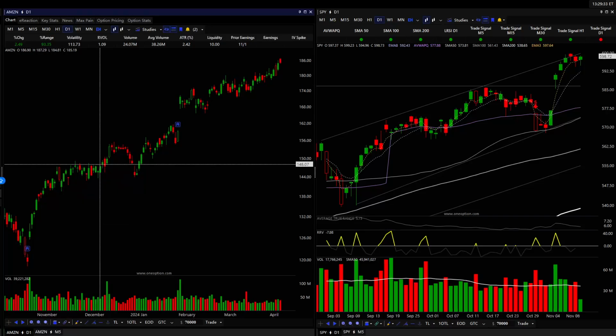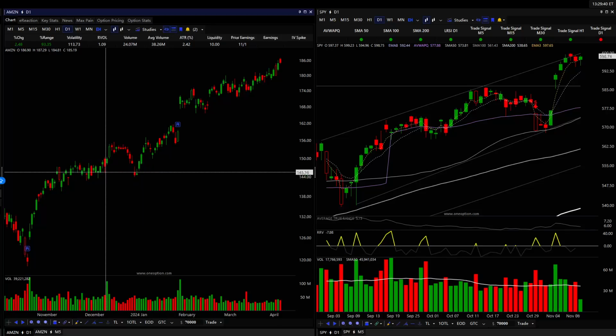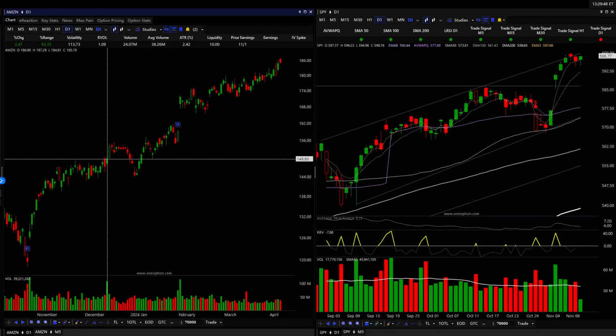Now you can also take it on a great entry on a compression breakout. Here's the test. So we have minor breakout. We have a gap up. We test a bit over here, come back in. We actually get the close above over here, getting some strength right at this level here. So that's where you would take Amazon as a long.